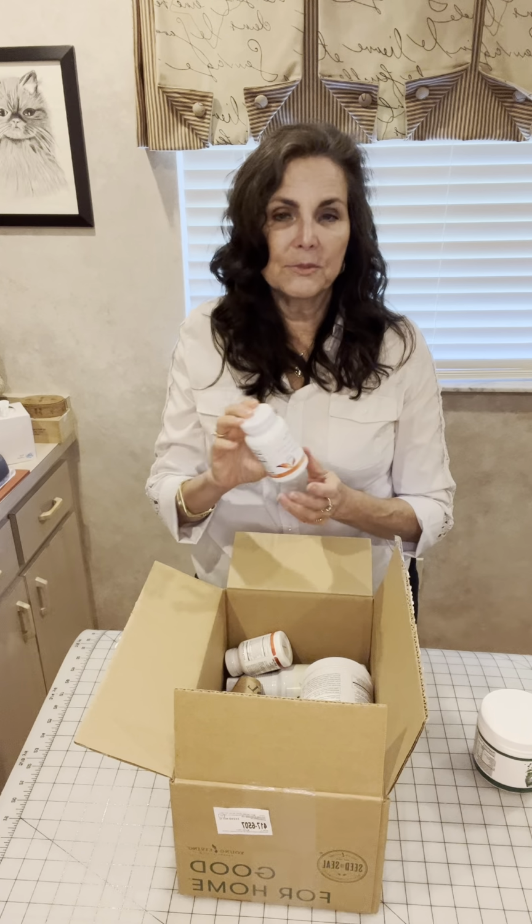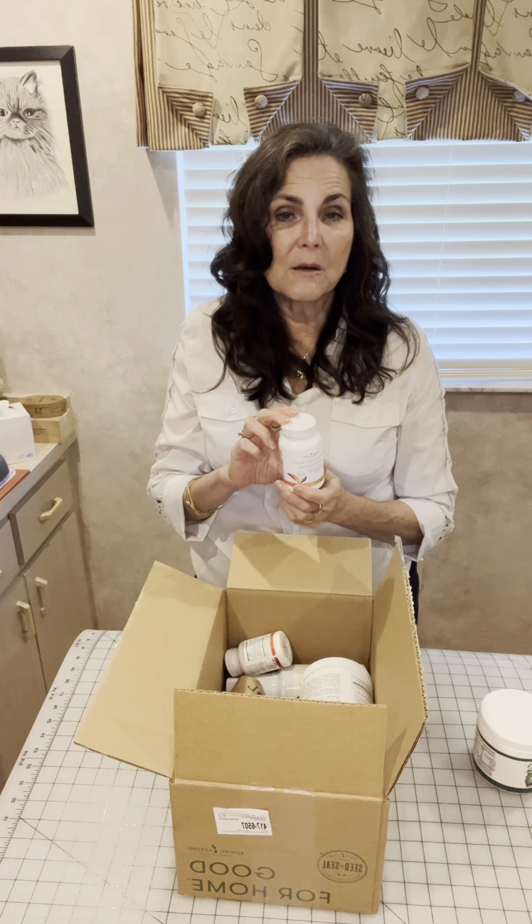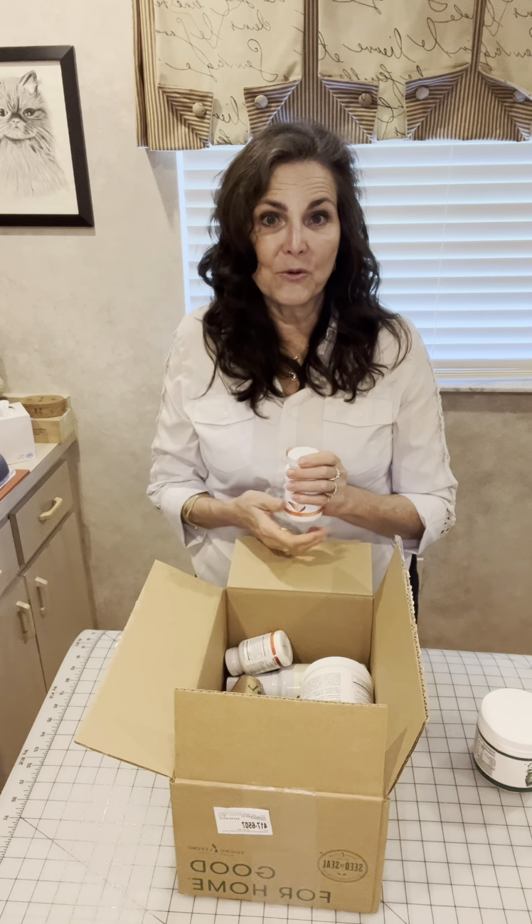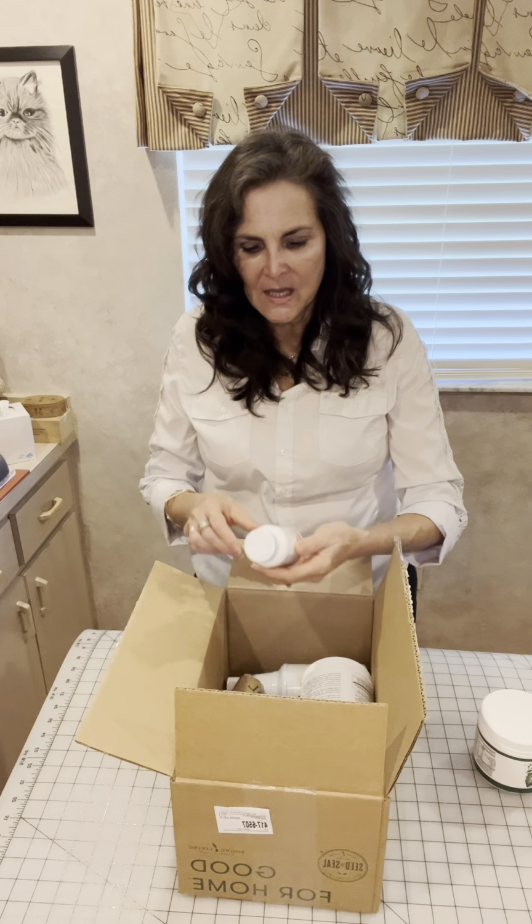Then Super Cal Plus. This is a supplement that helps to support our bones and our muscles. So I don't want to go without this because my grandmother had really bad curvature of the spine, and I'm trying to just make sure that I do everything I can to support my healthy structure and bones.